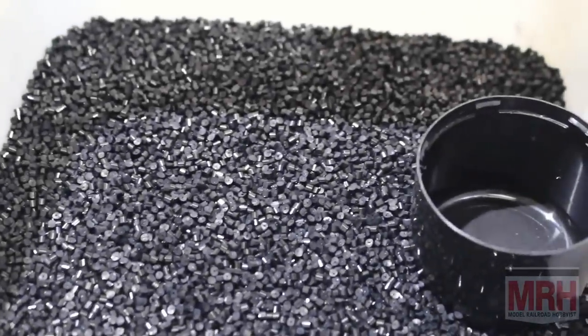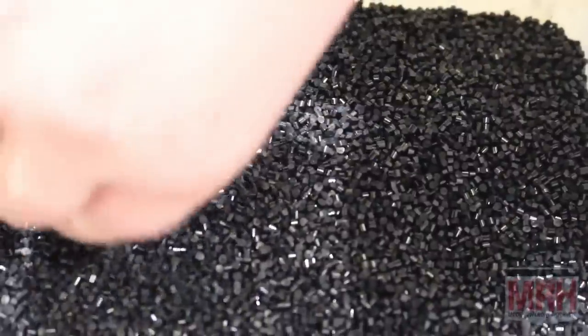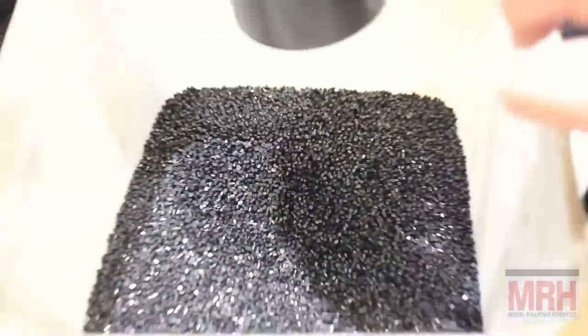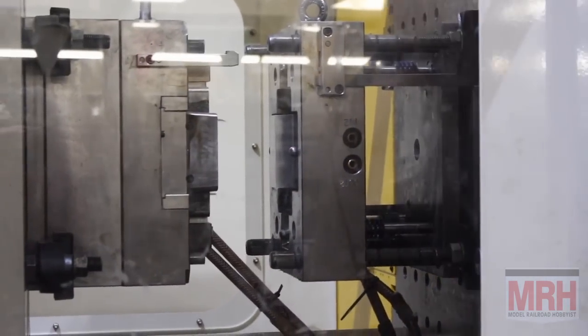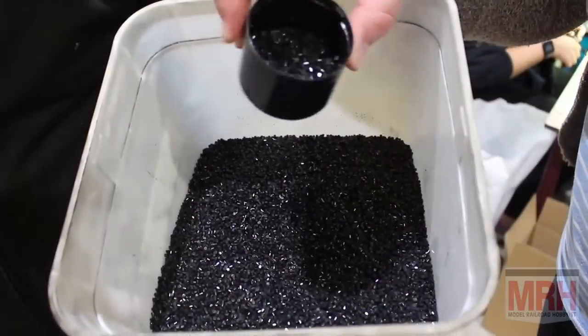So this is the colouring that goes in the plastic. The bulk of the plastic is just a plain white colour. And then if you add in just 3 of these capfuls to that full sack, that's enough to make the black that we see on the machine coming out. That's quite a powerful dye.